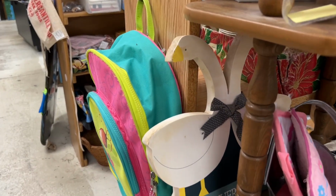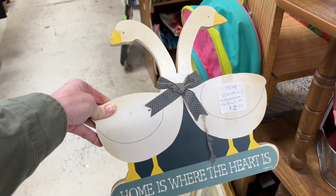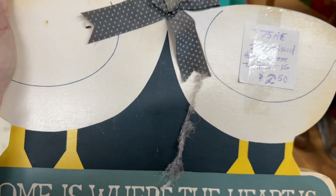Oh, found something else for your goose kitchen. More ducks. Only $2.50. It's nice and thick and heavy, and you get some cobweb with it.